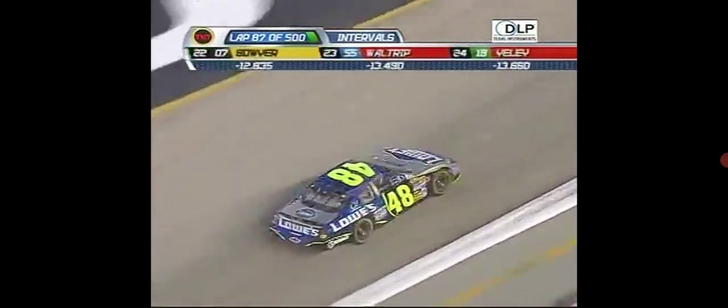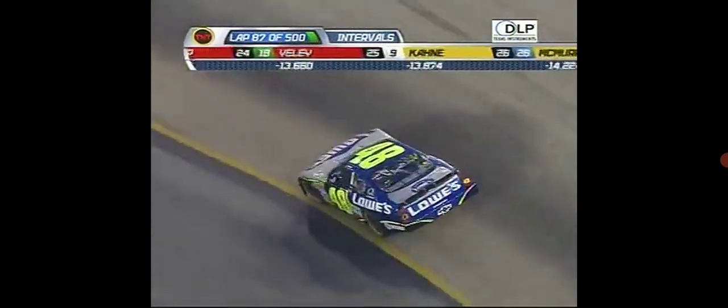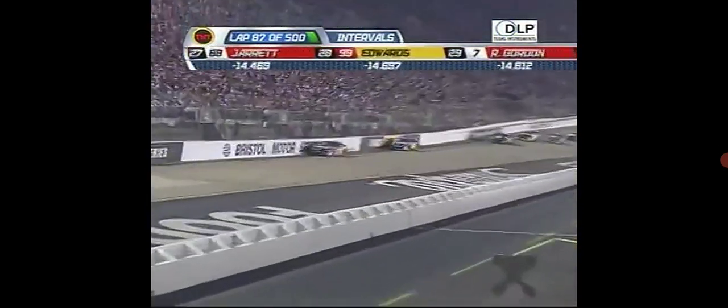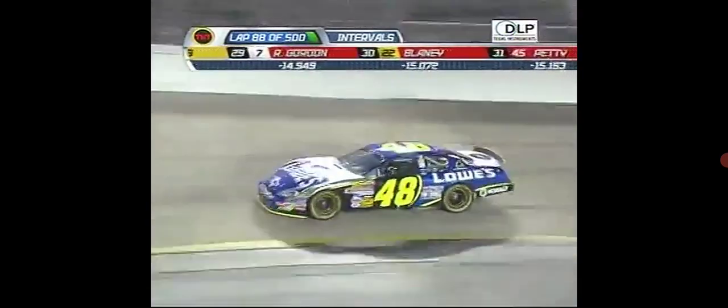The plan for this team tonight is to not really take any chances, to race very conservatively until they get to lap 250. Once they get past lap 250, they'll see what kind of shape they're in. If they're on the lead lap and in good shape, they're going to go for it.